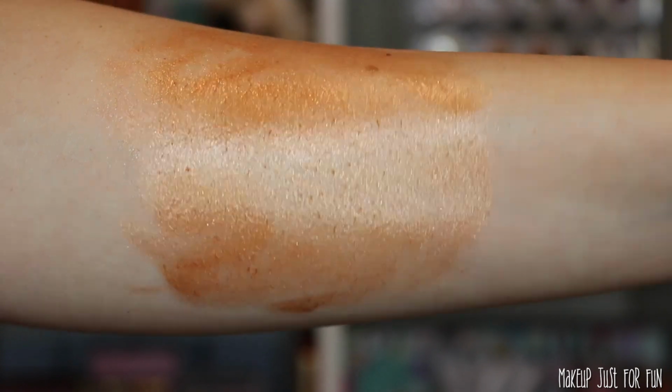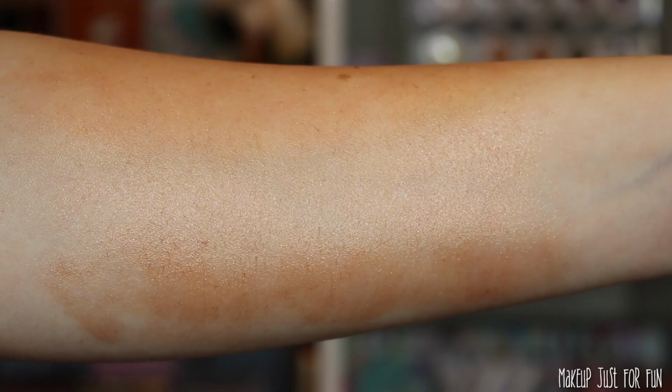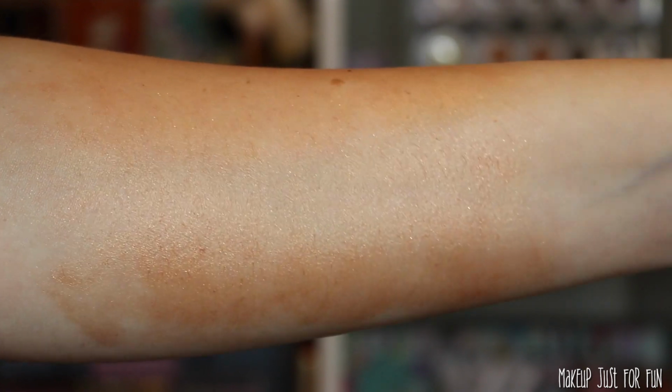I do want to point out that this product in particular is pretty heavily fragranced. It reminds me of a more toned down version of the Kayali Deja Vu scent. It is sort of a spa, florally soap type of smell. That's not really my preferred fragrance. I would probably prefer this to have more of that coconutty suntan lotion type of scent, but you know, to each their own. Just wanted to give you the heads up in case you are somebody that reacts to fragrance, because this is quite scented.